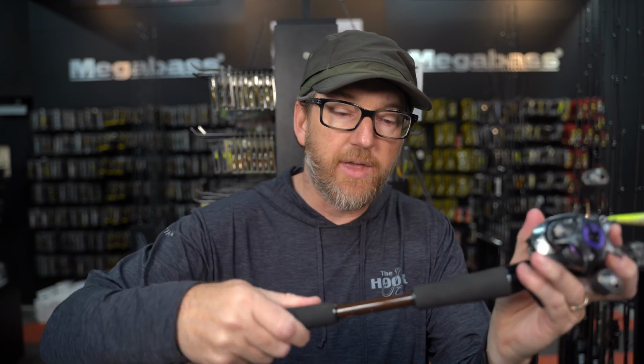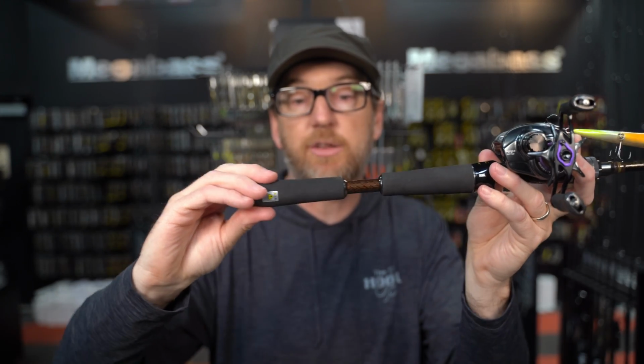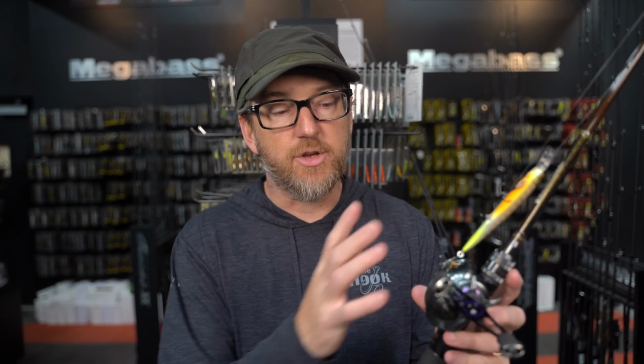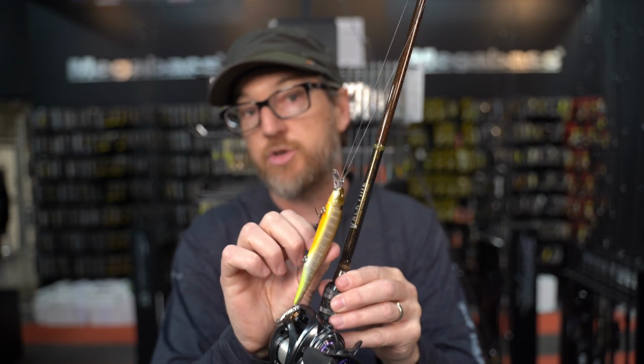Now, another cool thing with all the Valkyries is all the grips are extendable. So you can literally make this as long or as short as you need to make it comfortable for your style of twitching, or if you need to lengthen it for longer casts out in open water, you can, which is nice. You can balance it more to your hand based on the reel. So a lot of customization you can do. But this one, if you guys are throwing any of these larger jerkbaits, this one is super amazing.